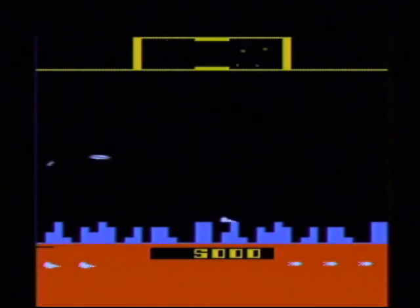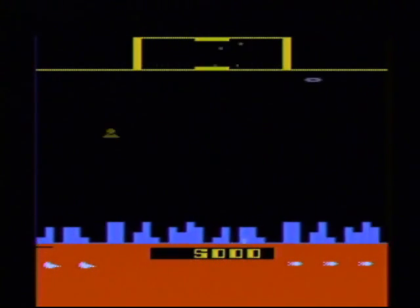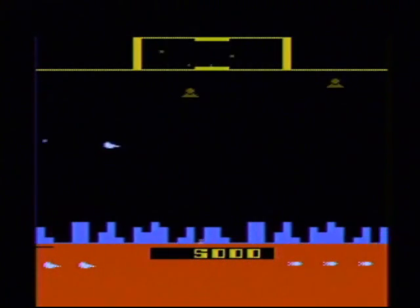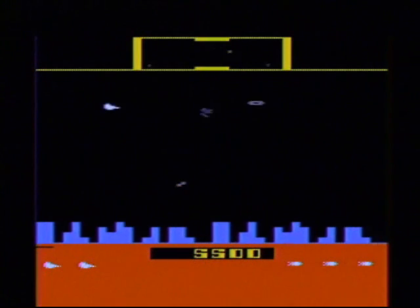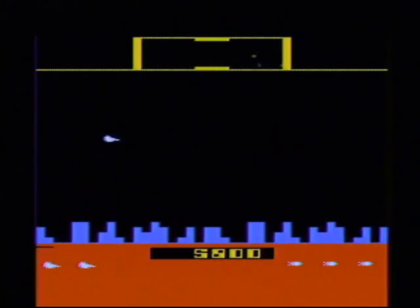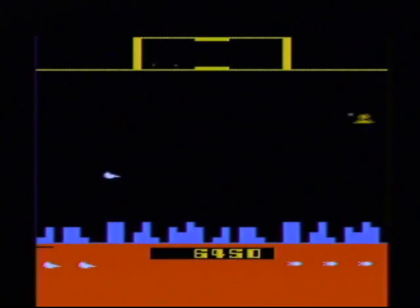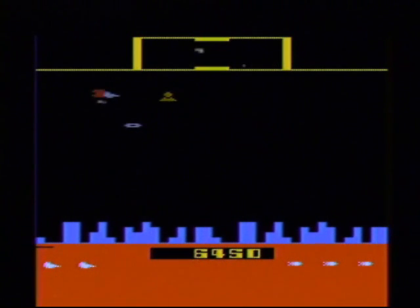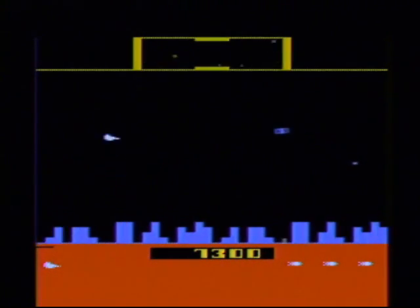Now you're supposed to pick up the people here, but I don't see how you do it. I don't think we have a manual on this. We're just gonna fly through and shoot things. I remember how you do it in the arcade version, it's just I don't have the extra button. Oh, I could have picked up that little dot there. Apparently that's a change of level.